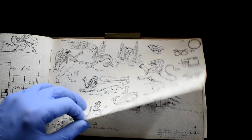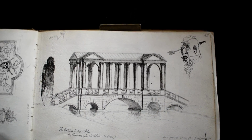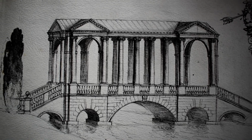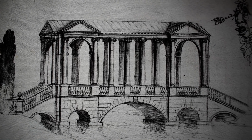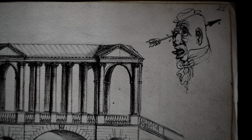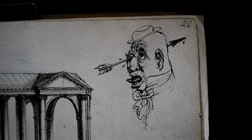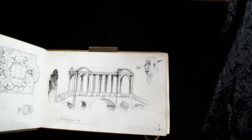But as we move through, there we go, there's another very familiar scene. It's the Palladium Bridge at Wilton. But typical Rex, got this beautiful illustration in the top right hand corner, something really grotesque. A man with an arrow through his head, dripping blood.